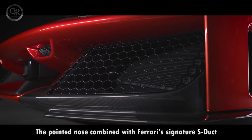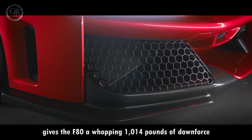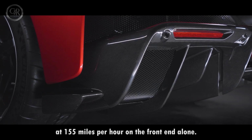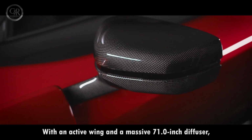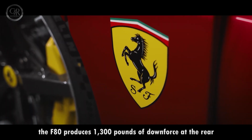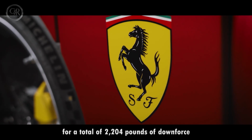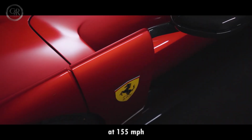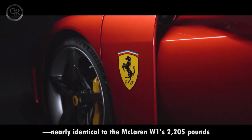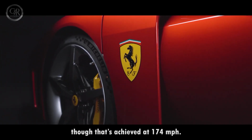As you'd expect, the pointed nose combined with Ferrari's signature S-duct gives the F80 a whopping 1,014 pounds of downforce at 155 miles per hour on the front end alone. With an active wing and a massive 71.0-inch diffuser, the F80 produces 1,300 pounds of downforce at the rear, for a total of 2,204 pounds of downforce at 155 miles per hour, nearly identical to the McLaren W1's 2,205 pounds, though that's achieved at 174 miles per hour.